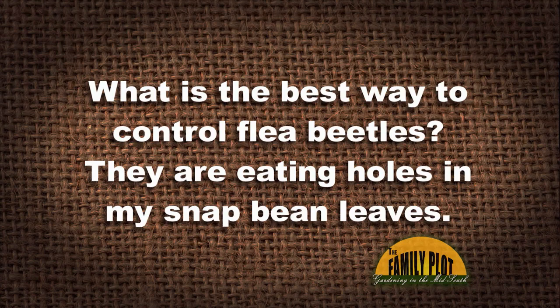Flea beetles. According to UT's Red Book, they pretty much group all of the beetles that feed on snap beans together. Bean beetles, yeah. The Mexican bean beetle, the bean leaf beetle, they're pretty much the same thing. There are four things listed here. Carbaryl is listed first, and then bifenthrin, zeta cypermethrin, and gamma cyhalothrin are the four products that are good at that. So just find a product that has one or more of these active ingredients in it.